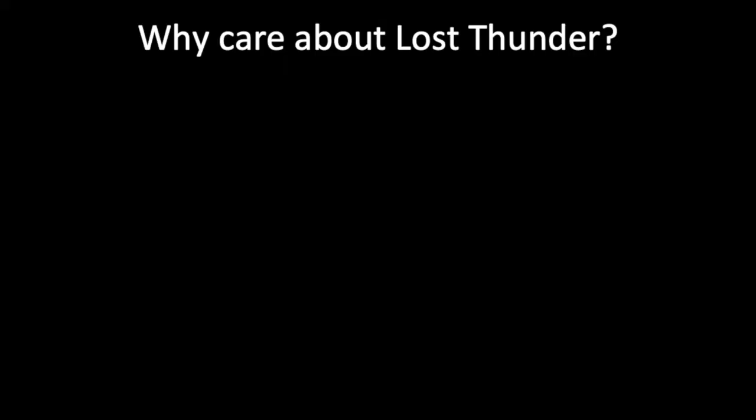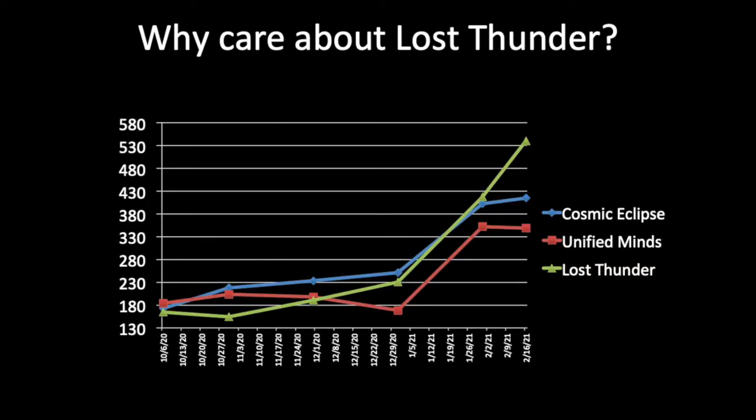Okay, it's 2021. Why care at all about Lost Thunder? Well, I'm going to show you a graph of eBay booster box sold prices, and you're going to be asking me, why don't we care about Lost Thunder? Look at this. So this is going from the beginning of October, where you can see your Cosmic Eclipse, Unified Minds, and Lost Thunder.